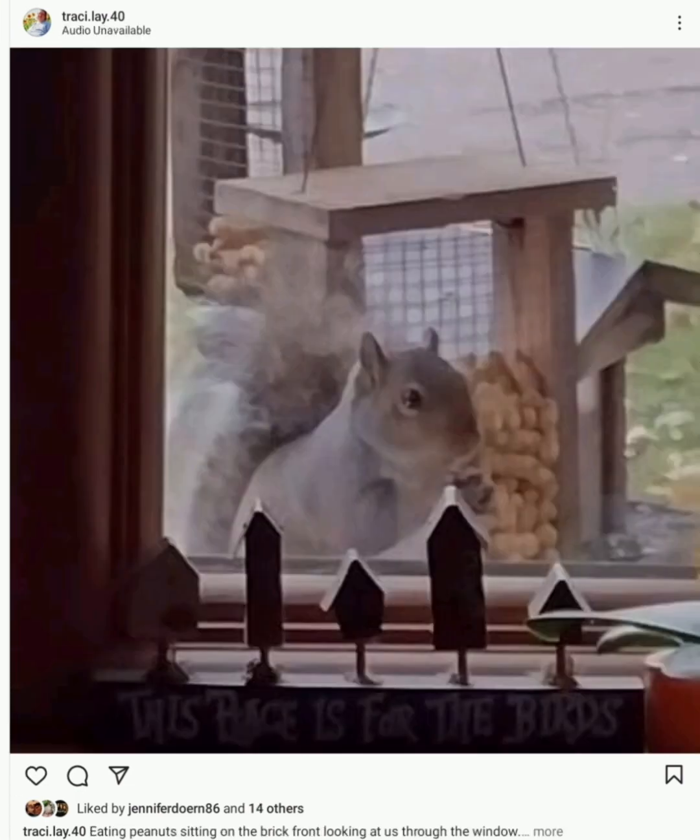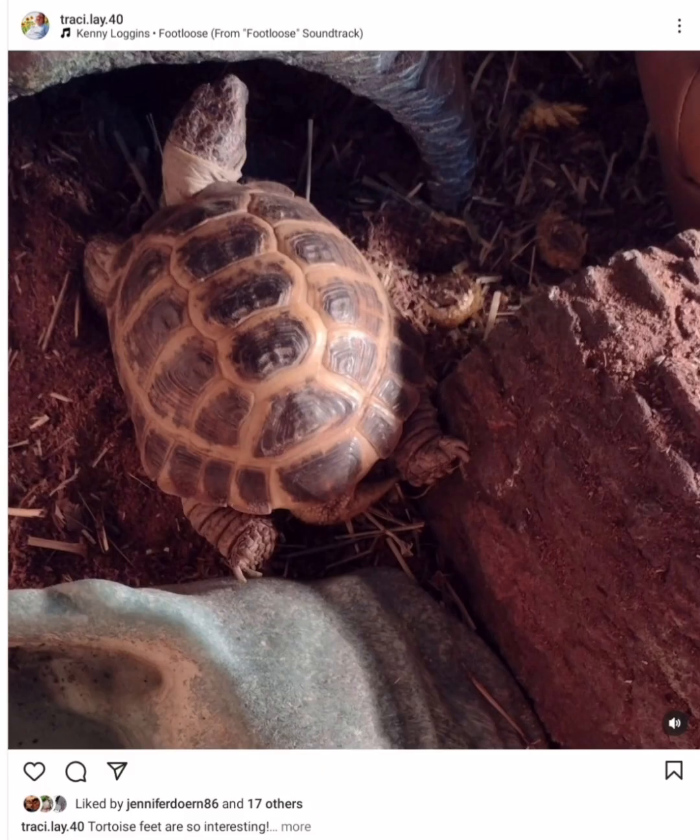Apparently, we are the squirrels' mealtime entertainment, because they certainly do like to watch us through the window as they eat. I think tortoise feet are so fascinating. They kind of look like elephant feet. They also kind of look prehistoric, like dinosaurs or something.